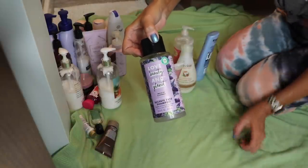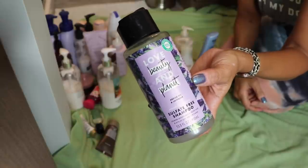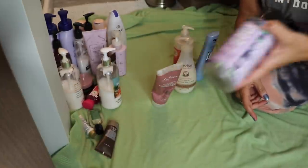Love Beauty & Planet Argan Oil & Lavender Shampoo. It's pretty much empty, but I do really like this brand. I think it's a good brand. I've used a couple different ones from them, and I've always been happy with them.